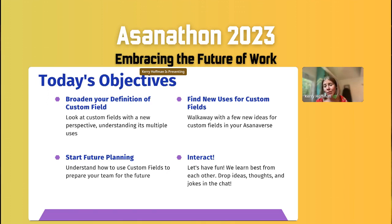So, I really feel for all those managers in the world who, when their direct reports leave, they inherit their Google Drive of documents. That's so challenging. How do you find anything, right? But if everything's in Asana, you really are setting up yourself and your company for success.